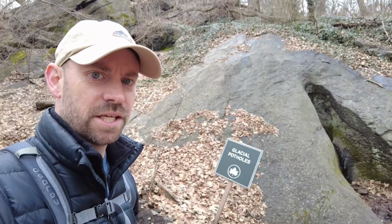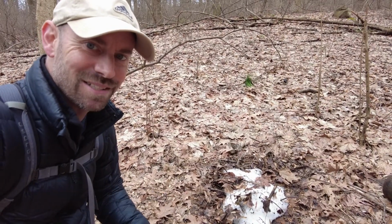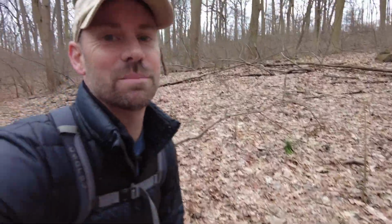Look at this, glacial potholes. There they are right there. See all this area, the Hudson River, Manhattan, this whole area and the way that it's shaped is because of receding glaciers that carved out all this rock. I found a tiny bit of snow left. Hasn't melted yet, surprisingly. Yesterday it was up near 60. It's winter hanging on with everything that it can.